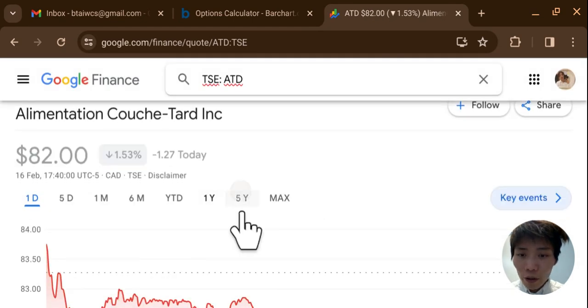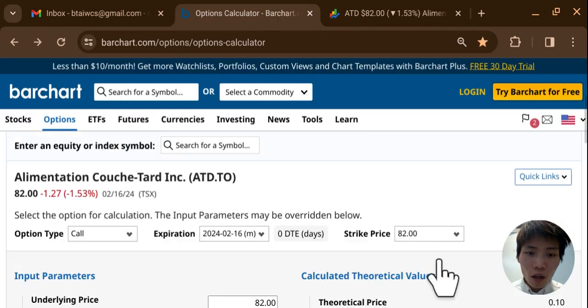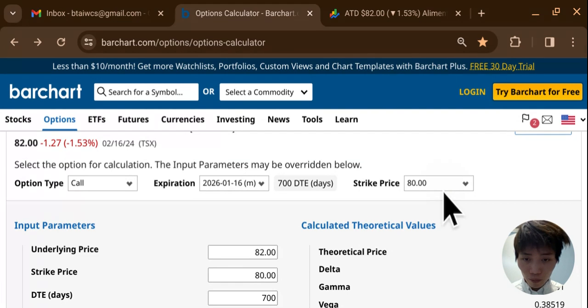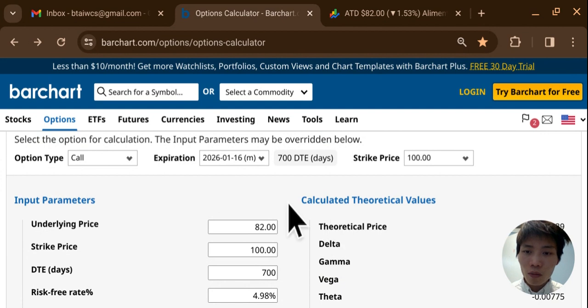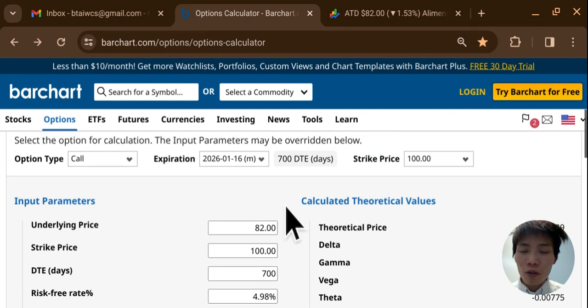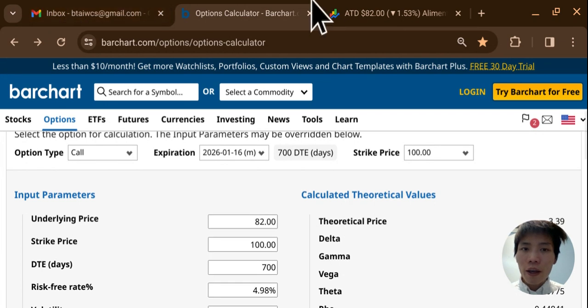Okay, so here's how I calculate the net profit margin for ATD, which right now is the best. So obviously you have to determine the strike price and the expiry. So the best expiry is here, 2026, and the best strike price is $100. And the reason for that is because theta is lower the longer the expiry. Theta decreases exponentially over time, so the longer the time, the lower the theta. So you want a low theta so that the time decay is low.